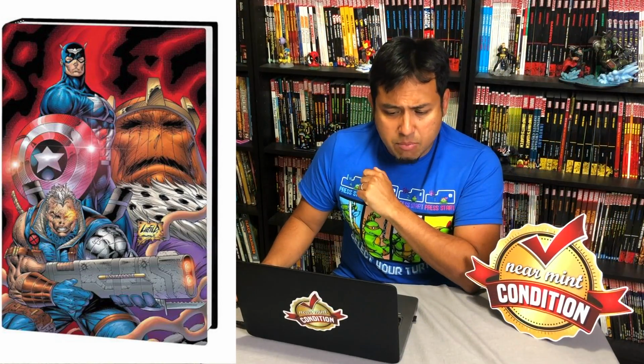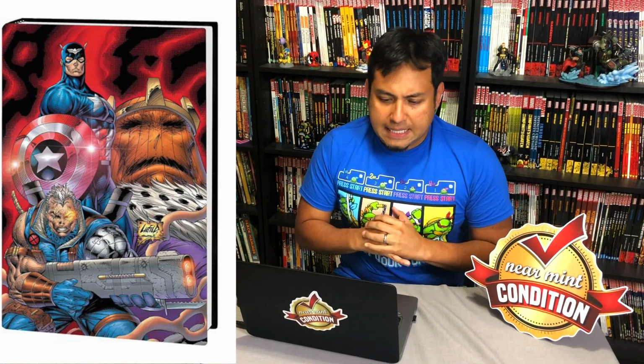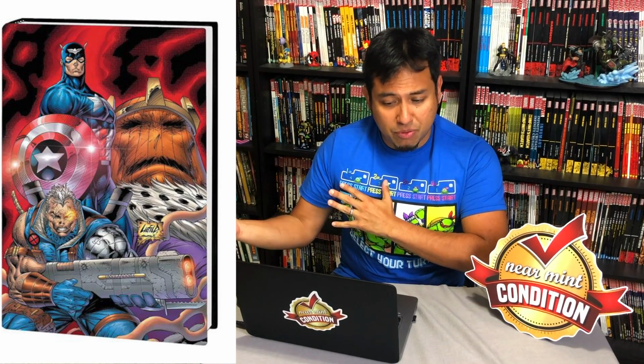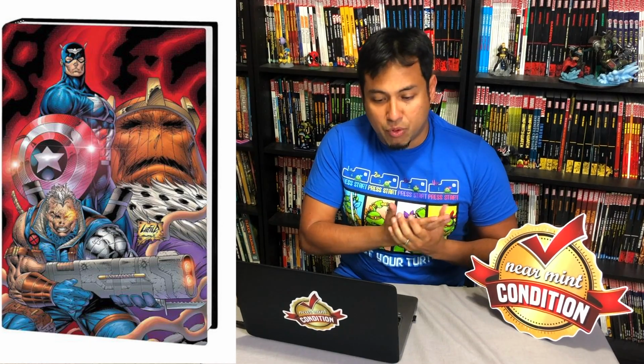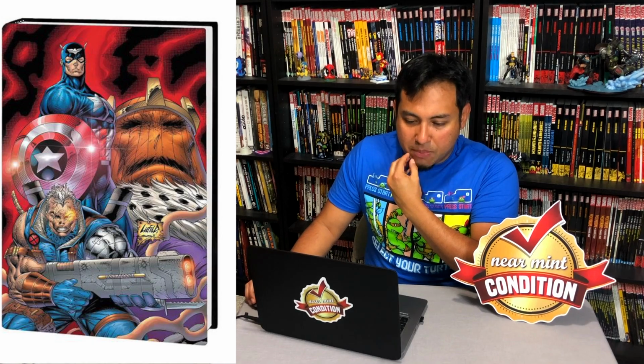And then we have the Marvel Universe by Rob Liefeld Omnibus hardcover. Sadly, no New Mutants included in here, so we may get a New Mutants Omnibus by Rob Liefeld, or we may get a Marvel Universe by Rob Liefeld Omnibus Volume 2. Marvel Illustrator Sketchbook, trade paperback. X-Men Milestones, Extinction Agenda. I've been doing first views of the Milestone books here on the channel. Captain America by Coates, Volume 2, Captain of Nothing. I cannot wait for that hardcover.